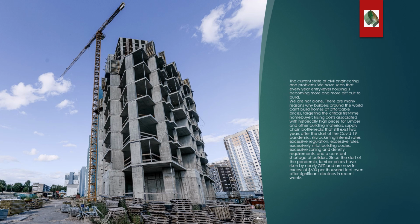We have seen that every year, entry-level housing is increasingly difficult to build. We are not alone. There are many reasons why builders across the world are unable to build affordably priced homes targeted to the critical first-time home buyer. Rising costs stemming from historically high price levels for lumber and other building materials, supply chain bottlenecks that still exist 2 years after the COVID-19 pandemic began, surging interest rates, excessive regulations, overly stringent building codes, excessive zoning and density requirements, and a persistent lack of construction workers.